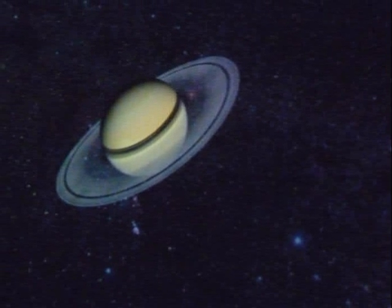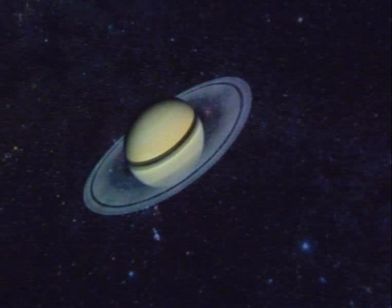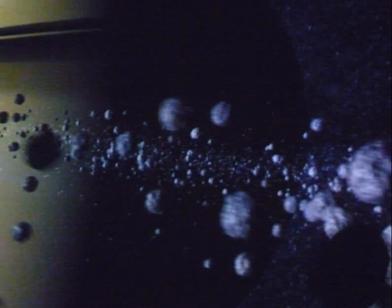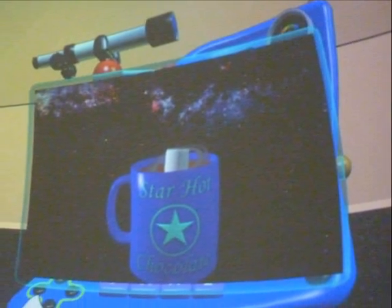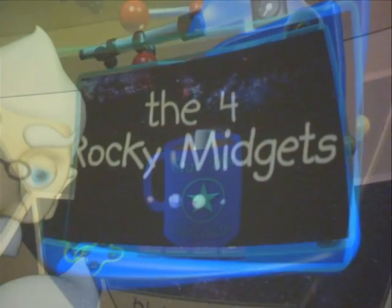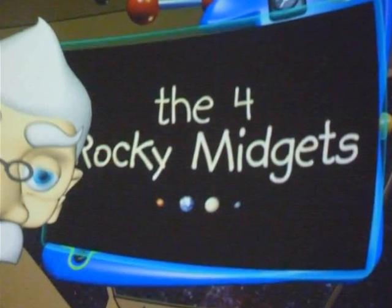This is Saturn. Aren't those rings pretty? I wonder what they're made out of. I didn't know Saturn's rings were made of rocks and ice. Saturn is so light that if you had a big enough cup of hot chocolate, it would float just like a marshmallow.